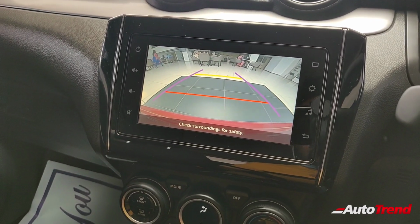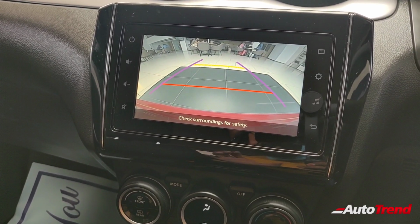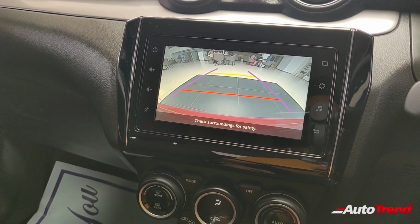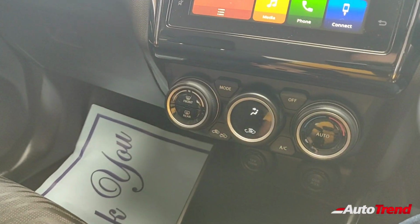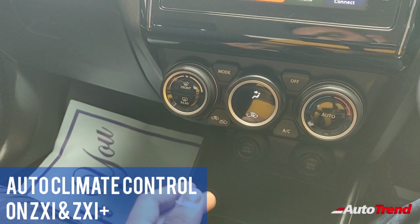So this is how the reverse parking camera display looks. It may not be the best in terms of overall quality or clarity, but still it provides you a wide angle of monitoring, which is going to be pretty safe, paired with the 4 reverse parking sensors. So that is quite good. Coming lower down, you get to see this automatic climate control console, which is available on the top spec ZXi Plus variant of the Maruti Suzuki Swift.